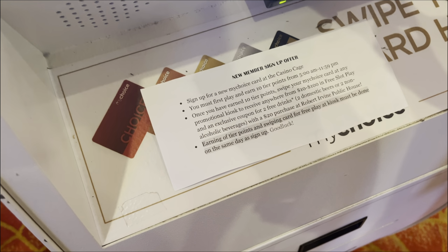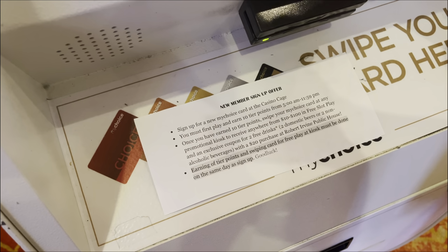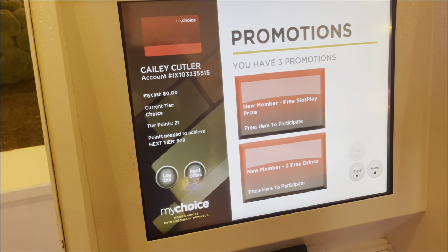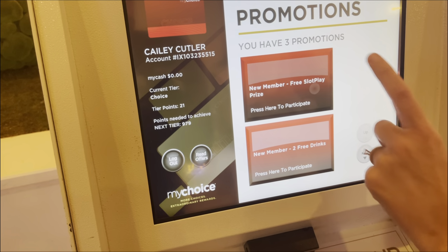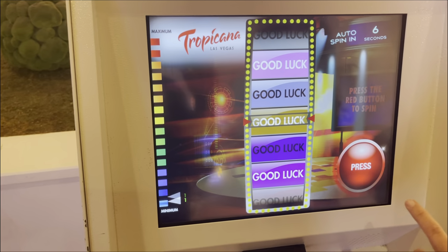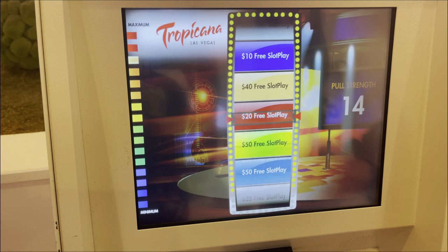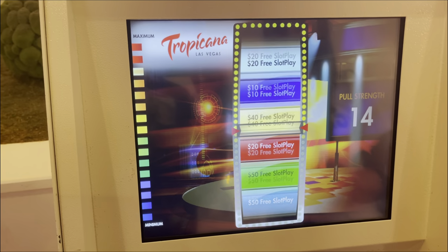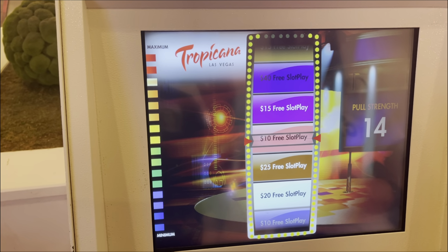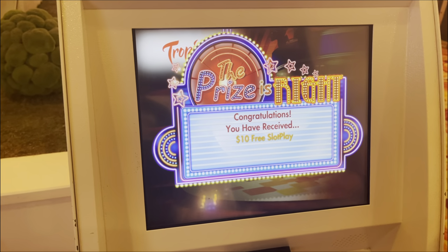What else is on here? Exclusive coupon for 2 free drinks and $20 purchase at Robert Irvine's Public House. So I have three. Play, let's see. Ready? Yep. All right, so $10 in free slot play, and it looks like you had a couple more on there too.